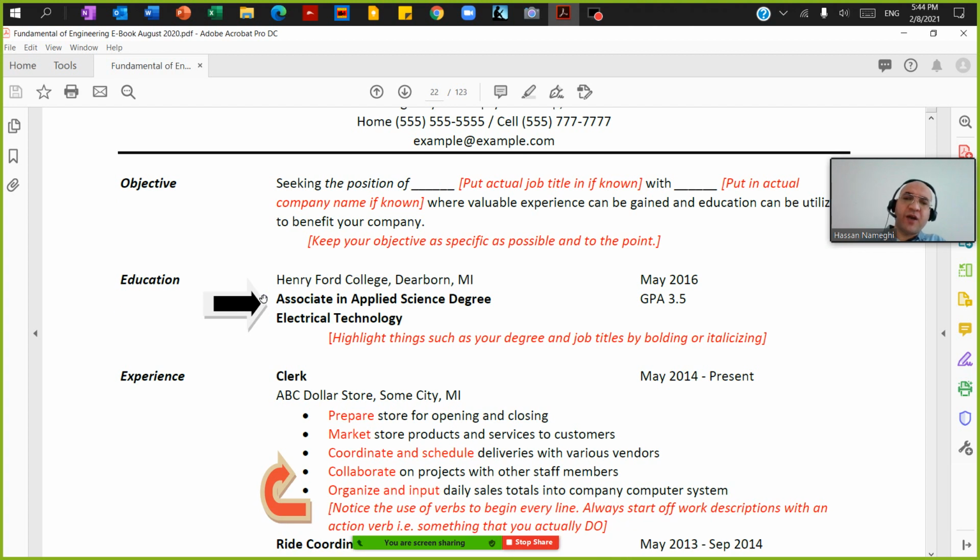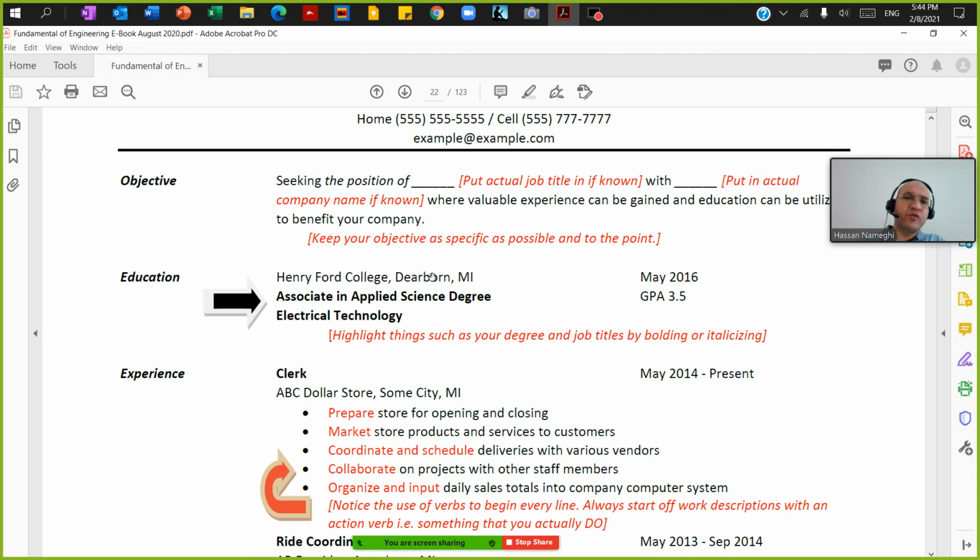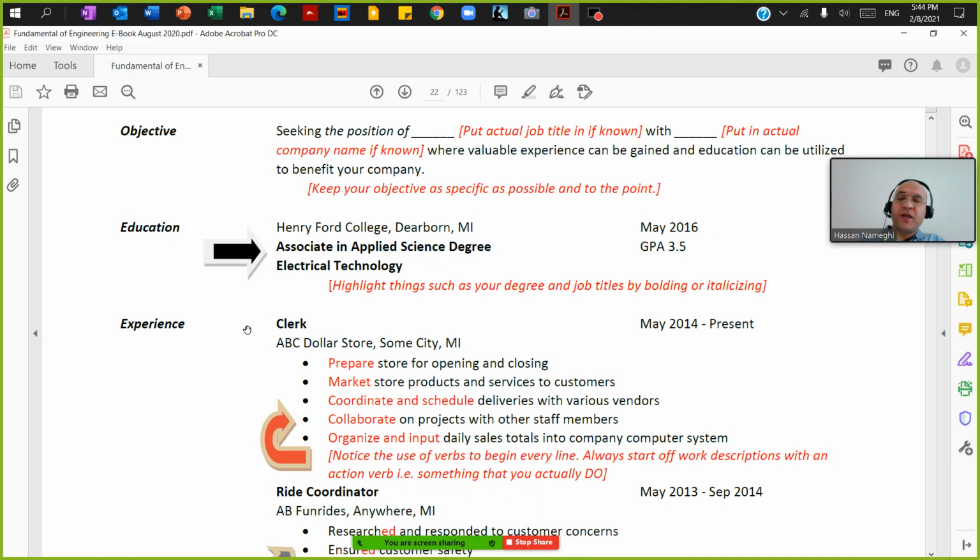So it's good to have your education laid out like this. This is the name of the institution, this is the time you attended, this is your GPA, and this is the degree you got. You can repeat this for as many degrees as you have. Highlight extras, for instance an honorary degree. If you have a minor in mathematics, put that in there. Whatever more you have, you can add it.